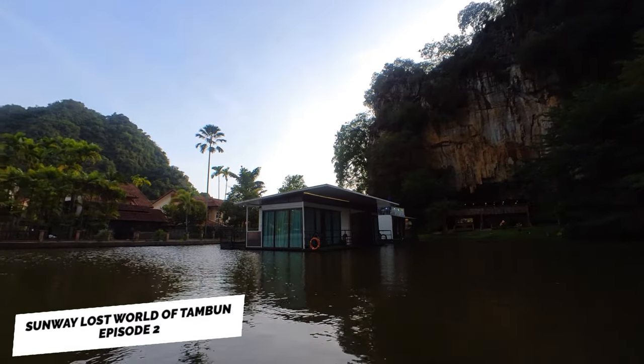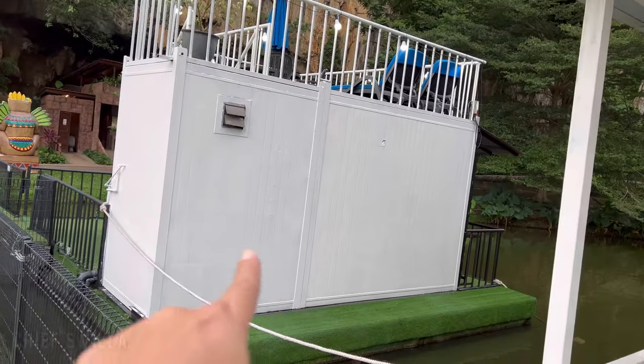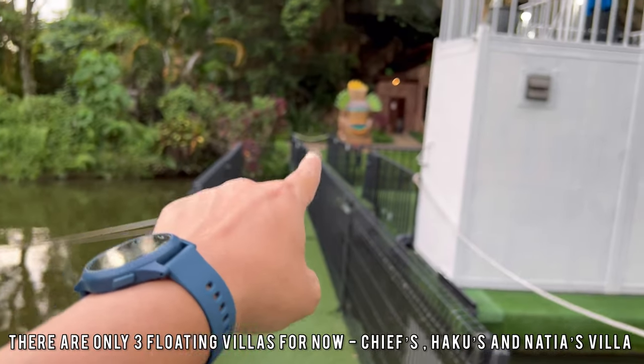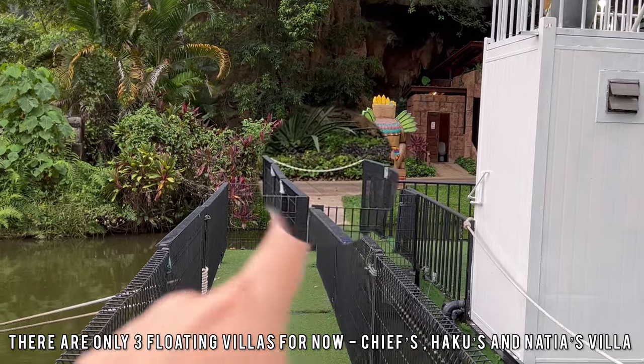Time for another review. This time it's going to be about the floating villa. This one is a bit unique. There's a top deck, nice place to chill and all that. Only floating villa guests are allowed to enter because over there it's locked. Can you see that? There's a chain there. So outsiders tak dibenarkan masuk, right?